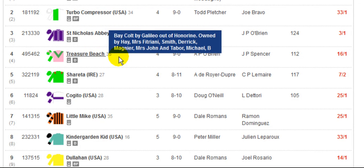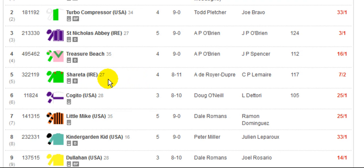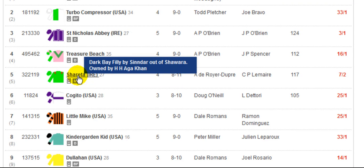And we have the French trained filly Shareta, who won really well at York earlier in the season, but didn't run so well in the Arc just recently. Basically the ground was against that filly then. Had previously, if you look at last year's Arc form, finished 2nd behind Danedream. So we know that this one definitely goes on the faster ground.